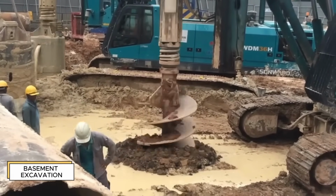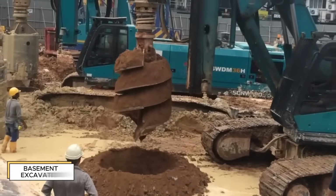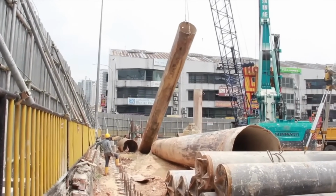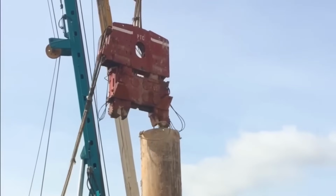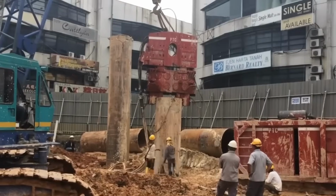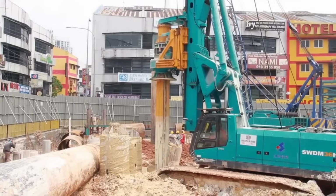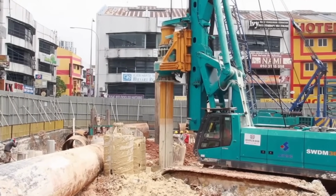Basement excavation is a huge excavation process to create a solid foundation underground. Hydraulic excavators lift tons of soil, while trucks and conveyor systems quickly evacuate the excavation. But the biggest risk is the collapse of the soil. To prevent this, steel pile drivers and diaphragm wall systems come into play and stabilize the ground.